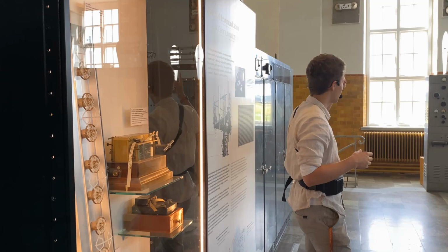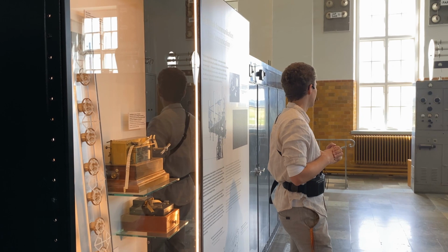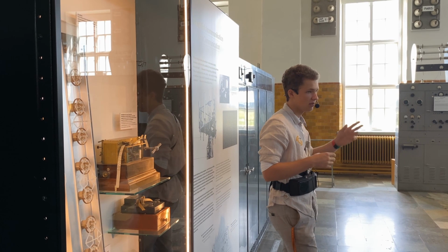So what they did was they put up a lookout post in the first antenna. They built a shelter that you could find, their escape room.